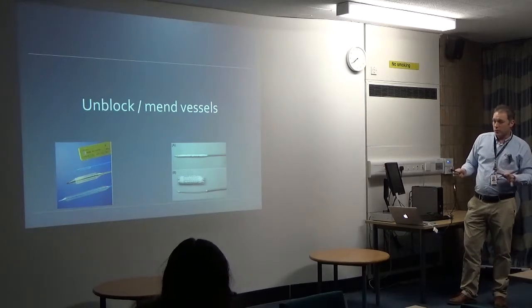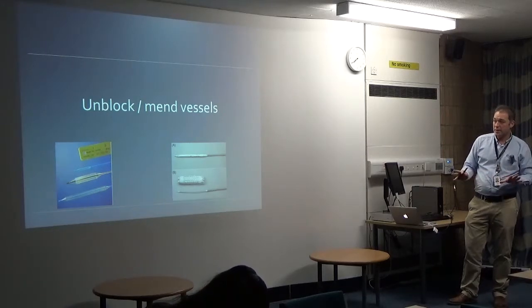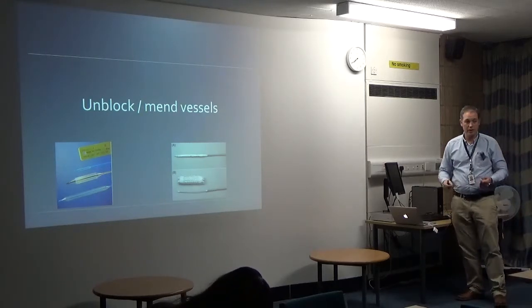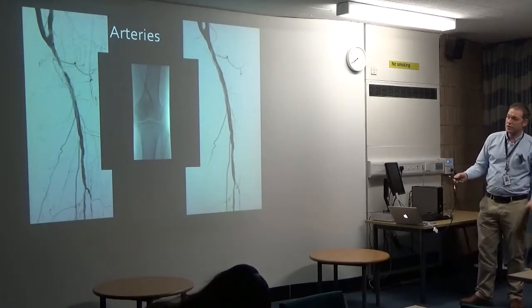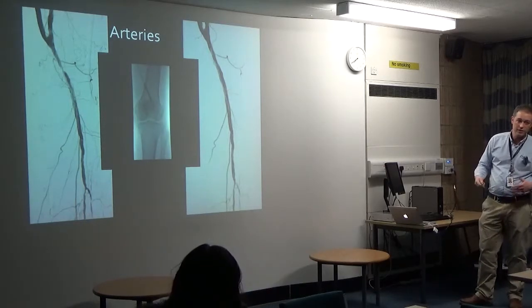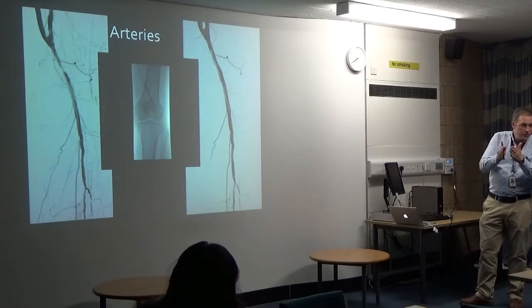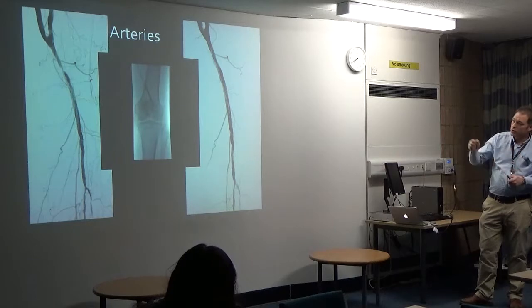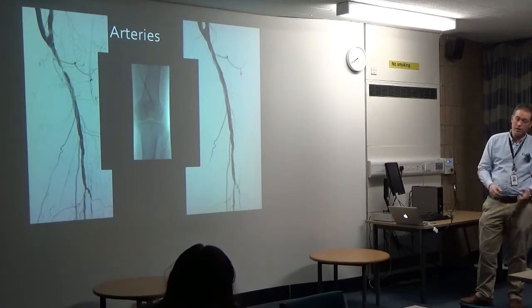So broadly speaking, we can sort of unblock vessels that are blocked, or tubes like bile ducts, or mend blood vessels that are torn from the inside without the need of an operation. I've done this 3 times today, this sort of procedure. So this is very frequent that we do this sort of thing. This is somebody's leg, and this is their artery in their leg behind their knee. And can you see there's a little bit here that's pinched? It's a bit narrowed. So the blood is not getting down that artery fast enough for the patient to walk a distance. So after, say, 50 yards, that patient would have to stop because they'd get pain.